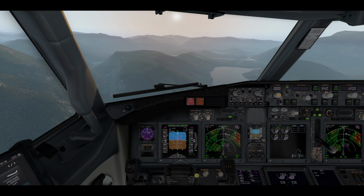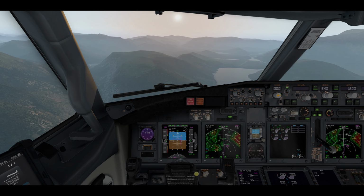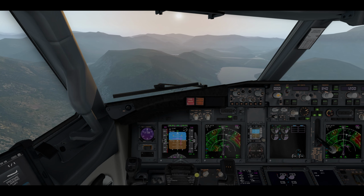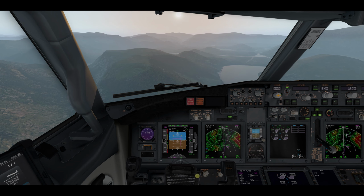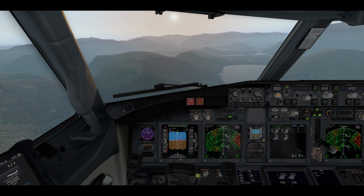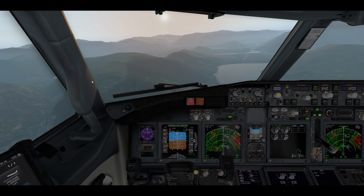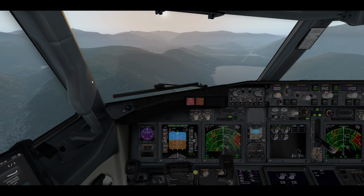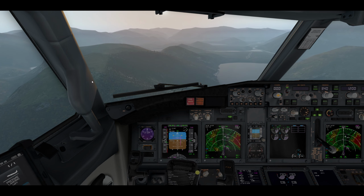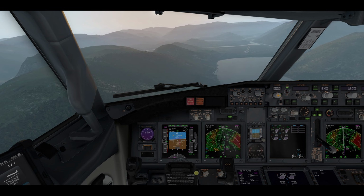Flaps 15. We're set for landing, everybody. 120. I think I'm gonna go all in because I need to lose more altitude. I'm coming in too high.